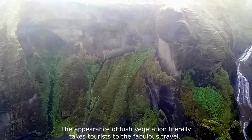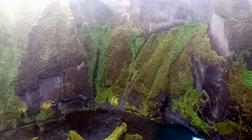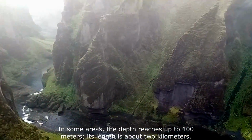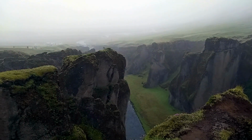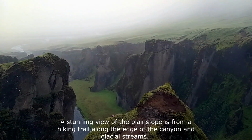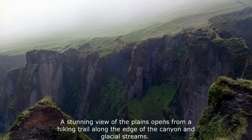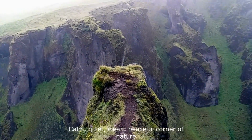The appearance of lush vegetation literally takes tourists to a fairy tale. In some areas, the depth reaches up to 100 meters, and its length is about 2 kilometers. A stunning view of the plains opens from a hiking trail along the edge of the canyon and glacial streams. A calm, quiet, clean, peaceful corner of nature.